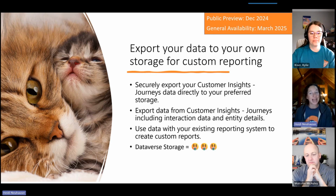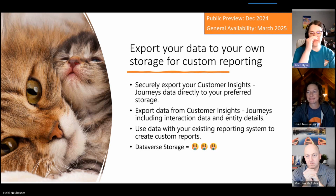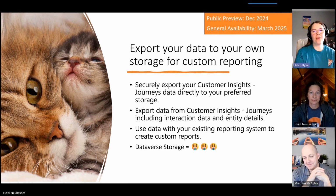So the highlights here is securely export your journey data, including interaction data and all the entity data. So this is really cool. Awesome back-end stuff that doesn't really make fancy new features like the Copilot stuff Kylie talked about. But this is great. Public preview is at the end of the year, and GA for this one's not till March of next year. Thoughts on this one, guys? Looks good. I think this is great, especially for saving on storage, but also if you have a data lake and you want to do transactional reporting, all that fun stuff that we need our data all over the place for.